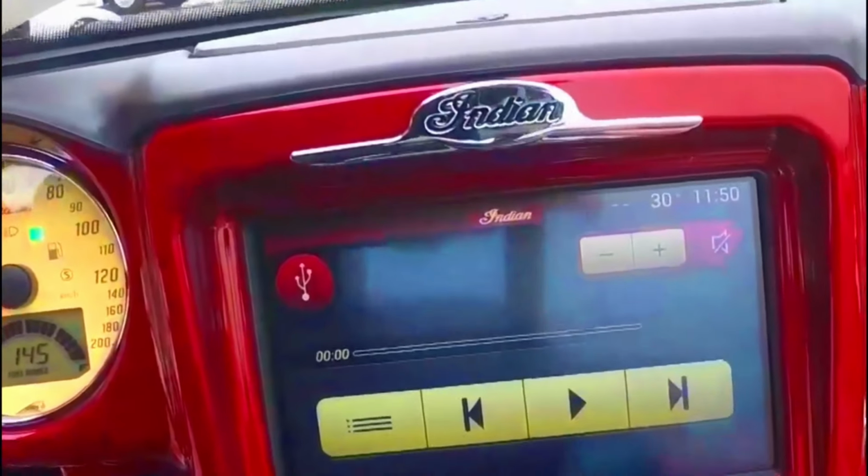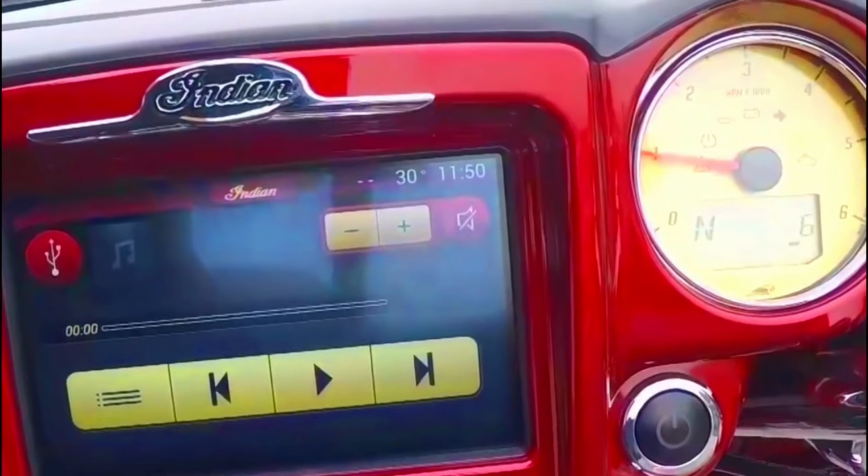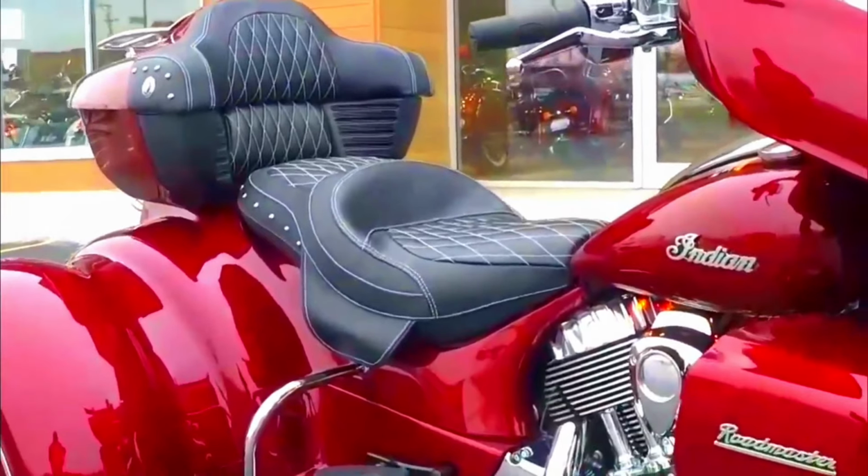Tire sizes. Front, 130-90B16. Rear, 215-60R15.